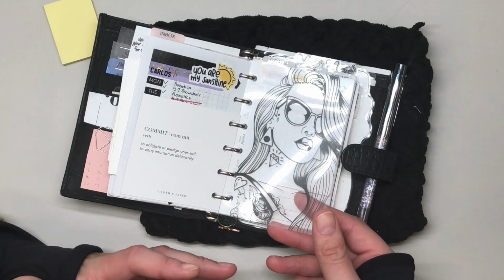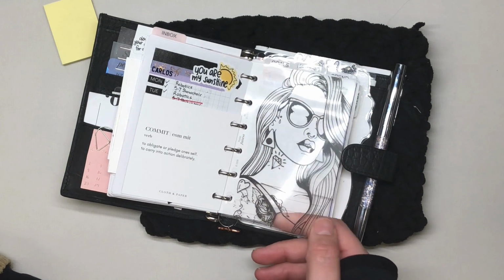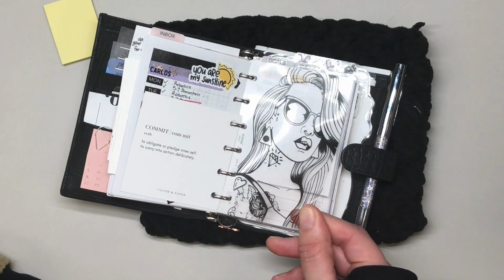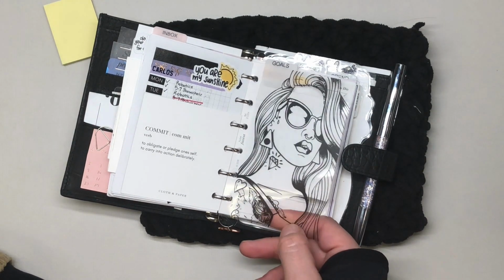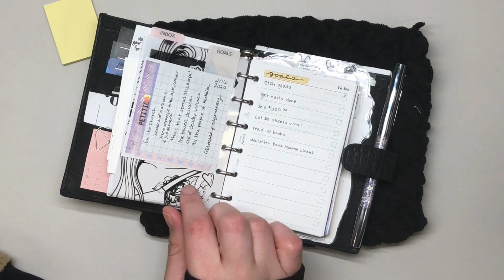I found her on Pinterest. Somebody sent her to me, I'm not even sure. But I printed it on transparency paper, the kind that you used to use for overhead projectors, your teachers. And it's held up really, really well. So I really like it.